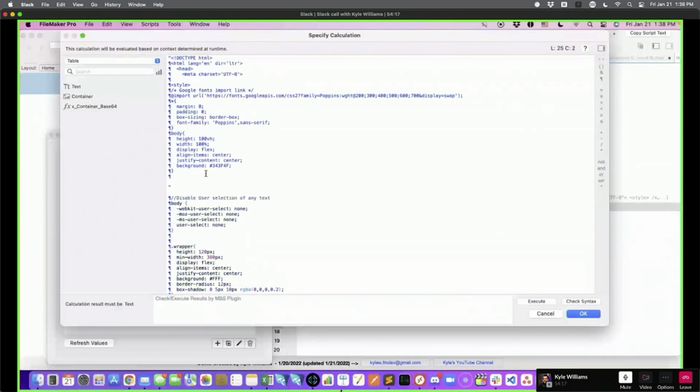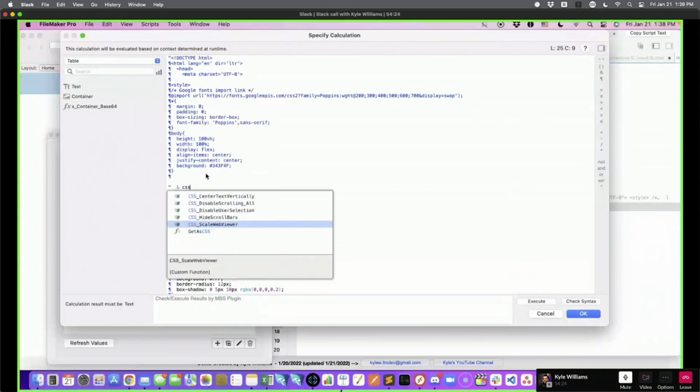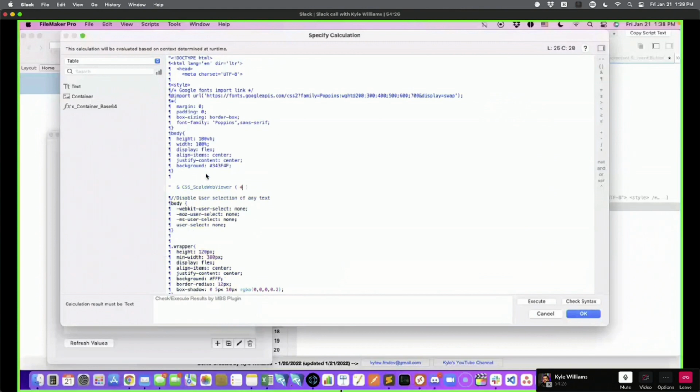And we're just going to put a quote, ampersand, CSS, scale Webviewer, and we want to scale that down to, say, 40%. And then come over here, say, and put our quote. And now we've connected the top and the bottom of this variable and injected this scale Webviewer in the middle. So what this does is it modifies the body. It adds another body element. So if I execute it, so there's our body, and this is what it's adding right here.